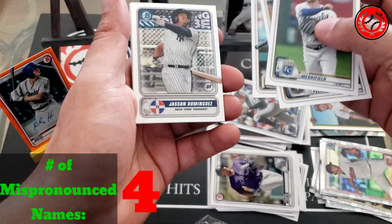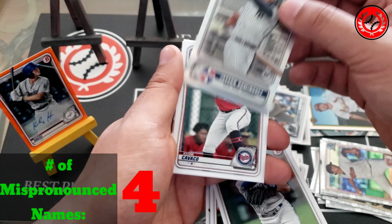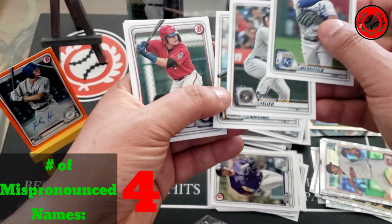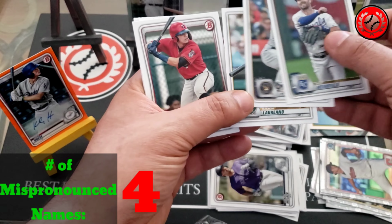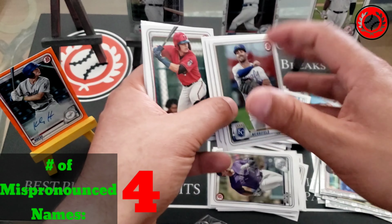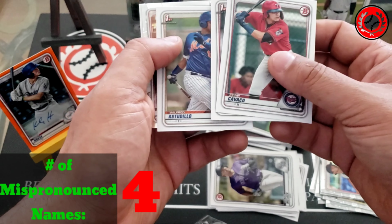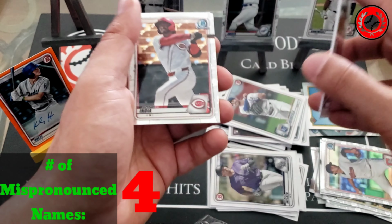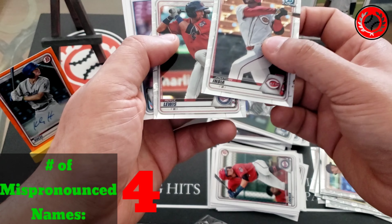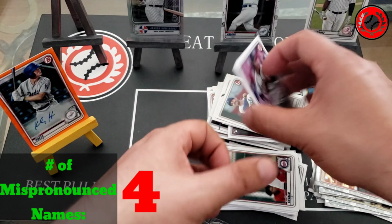We seem to be doing quite well hitting this Jasson Dominguez and Spanning the Globe. That is going to go as the best insert for sure. So we've got two Jassons in the same box, which is kind of nice to see. This box is definitely returning the value, that is for sure. Keone Cavaco, Jordan Balazovic, Wilfred Astudillo, and then in the chrome we have Jonathan India, Royce Lewis, and then a bunch of base.